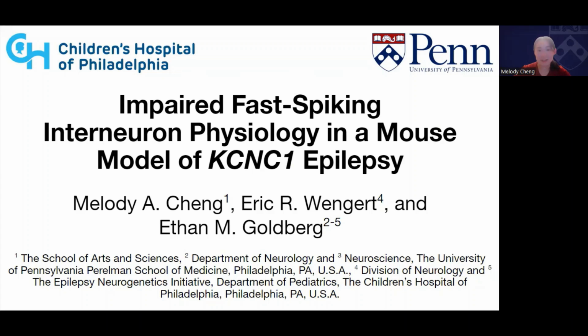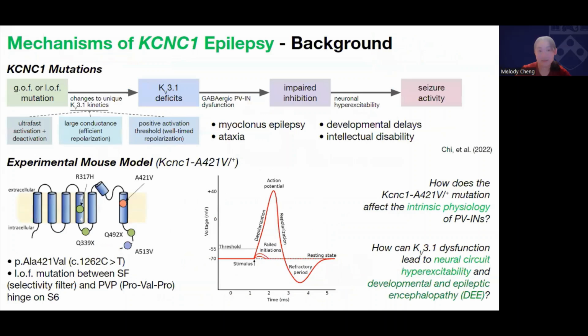I'm Melody, and the project I'm presenting at the CURF 2022 Fall Research Expo is titled Impaired Fast Spiking Interneuron Physiology in a Mouse Model of KCNC1 Epilepsy. So let's get started with some background info.